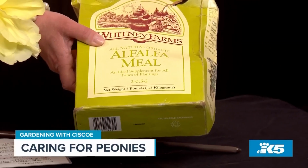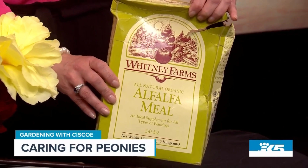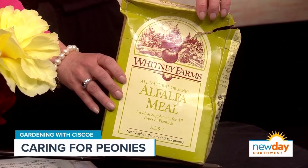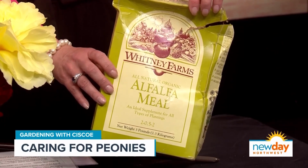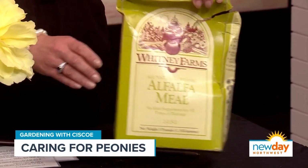And then the magic ingredient right there, that alfalfa meal. They just feast on that stuff. Alfalfa meal? You've never told us about this before. Any plant that likes alkaline soil, if you add that around the plant, it makes it happy. You work it into the soil. And I always add a little organic flower food fertilizer with it. Anything with the 4-4? Yeah, 4-4 is great.